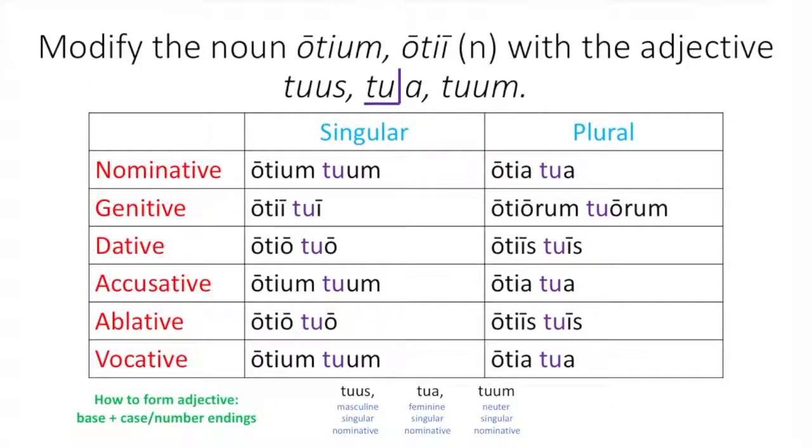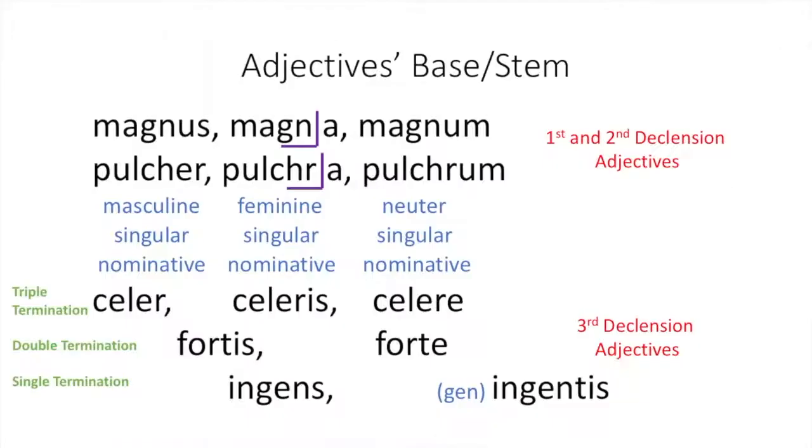If you remember from your first and second declension adjectives, you get the base and add your case and number endings. The base comes from your feminine singular nominative form, and then the endings come from the gender of the noun that the word modifies. In this case, for otium, it's neuter, and so you use second declension neuter endings because it's a first and second declension adjective. So let's look at our third declension adjectives and apply the same principle.